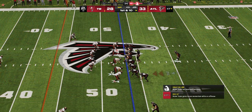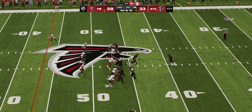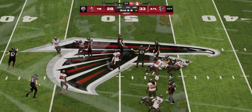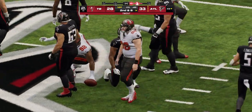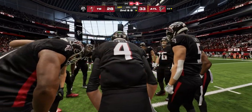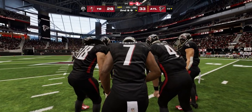Not totally home free yet, but it's looking good as they come up first and 10. Straight ahead, it's Robinson. And he can only manage to get a couple. Second and 8 coming up. The Bucs forced to use their 3rd and final timeout as they'll talk things over prior to this upcoming second down play.